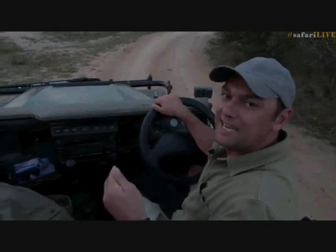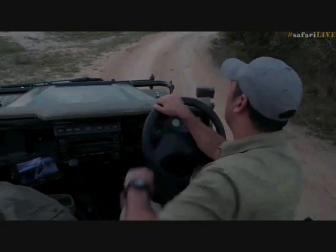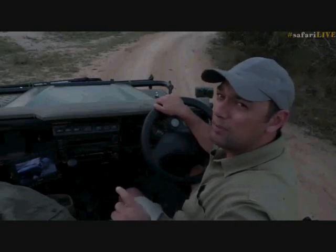Elephants are choosing to move past them, so I don't want to create any pressure by driving right up behind them, and therefore the elephants will stay relaxed and they can enjoy walking past. Let's head back to James, who's again up in the tree, I believe.